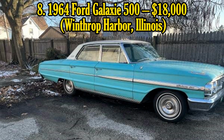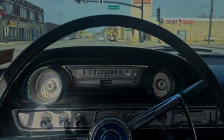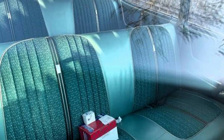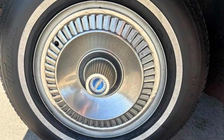Number 8. 1964 Ford Galaxie 500, $18,000, Winthrop Harbor, Illinois. This 1964 Ford Galaxie 500 is a strong, dependable, full-size classic with a V8 engine and automatic transmission. With 70,000 miles, it features all-new suspension, air shocks, fuel tank, and dual mufflers.